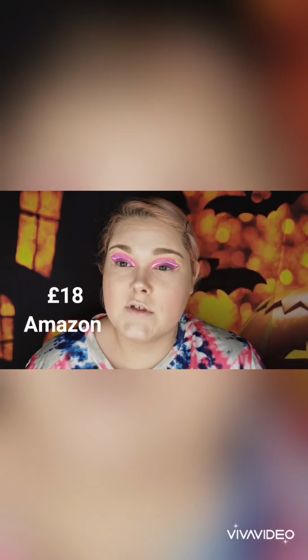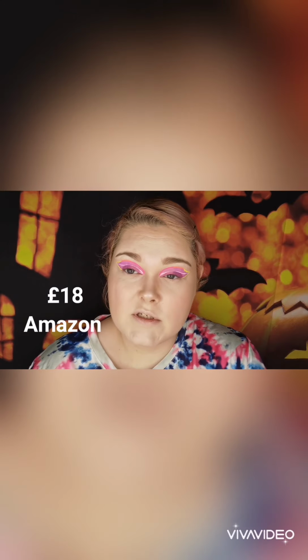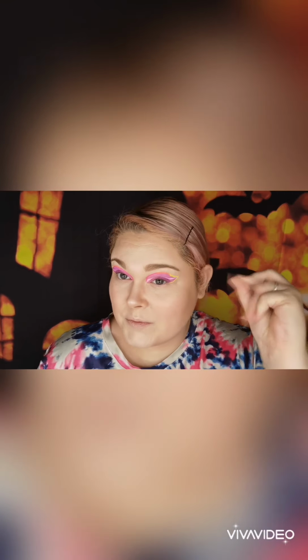Okay guys, so this is what it should be looking like now. Next I am going to curl my eyelashes and then I'm going to apply this mascara, which is the Estée Lauder Sumptuous Knockout Mascara in the shade Black. It's £18 from Amazon, or you can get it from Boots or Debenhams. You can get it quite a lot of places. So I'm going to go ahead and do that and I shall see you in a sec.